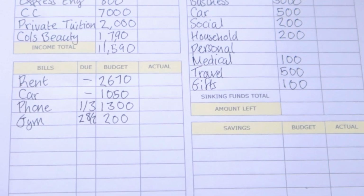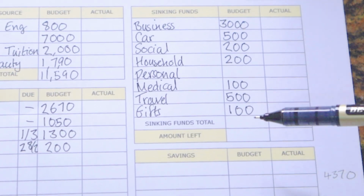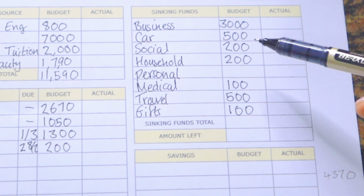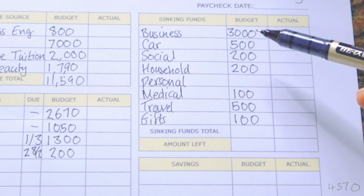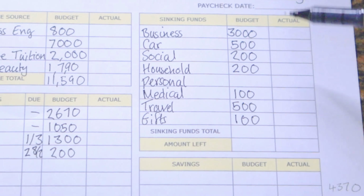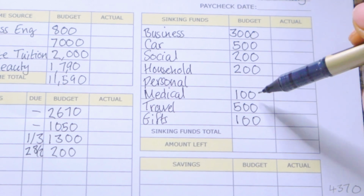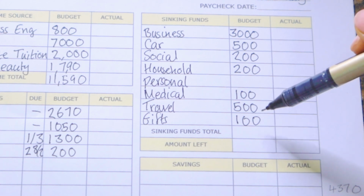It happens. It's just one of those things, really. So what I would do personally, because even though it's a budget, I still need to make sure that I'm within that budget so that I don't make a mess of the actual. So I'm going to go back and look at everything and think about what I can change and what can be revised. So this needs to stay: 500 for car, social, household, medical, travel, gifts.